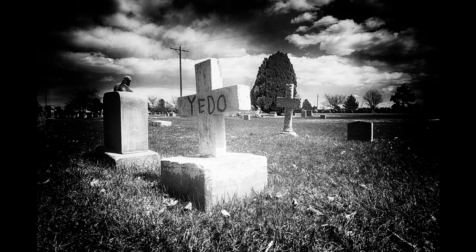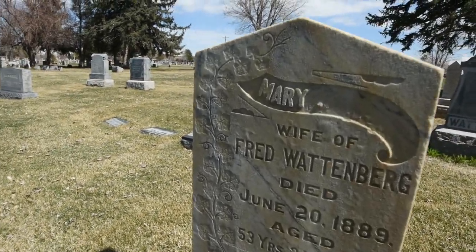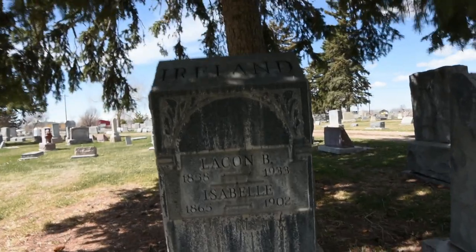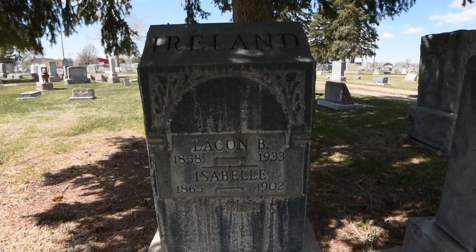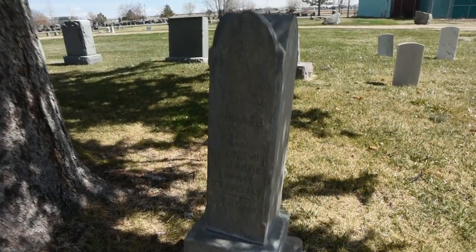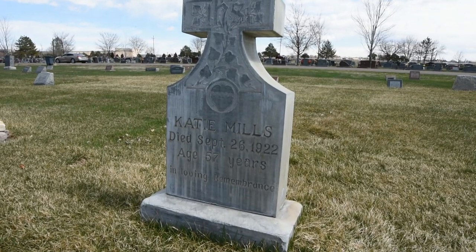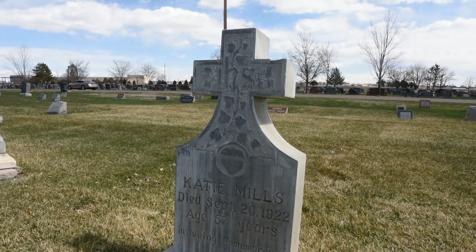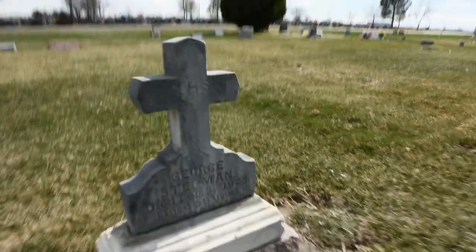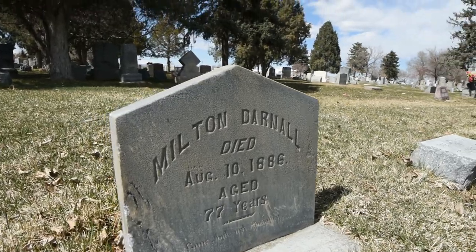I love the homemade tombstones. Name's wearing out. Died in 1898. Oh no, 1889. I can't believe the tree roots don't push these up. Now more ivy. Ivy must have a significance. I'll have to figure out what that is. Died in 1922. Wow, this one's kind of cool. Died in 1886, lived to be 77.